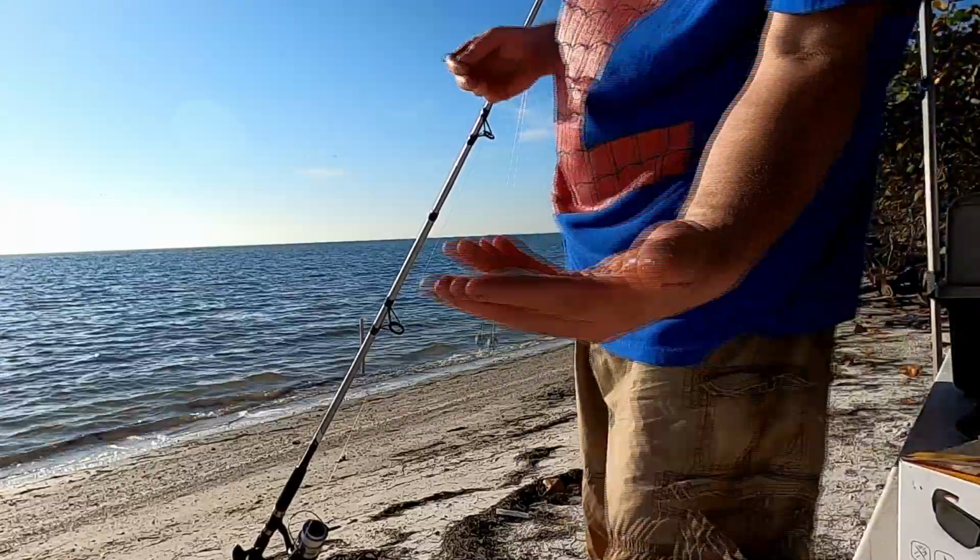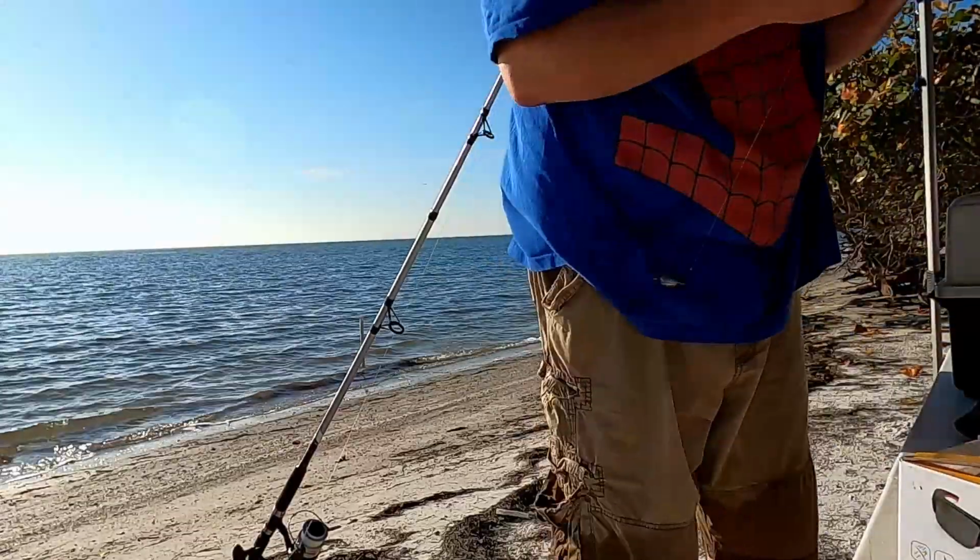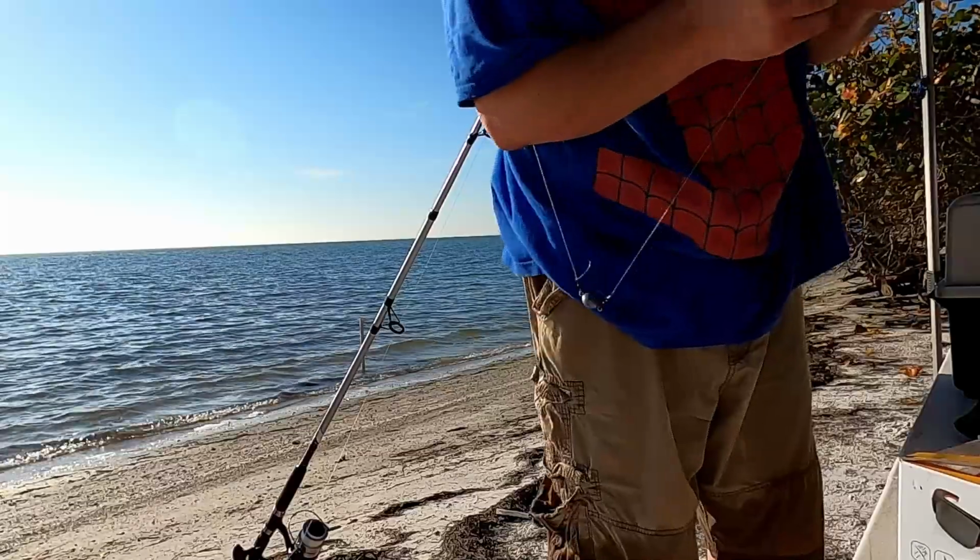There's a little minnow. See them? Put them on here. I usually just hook them through the nostril.